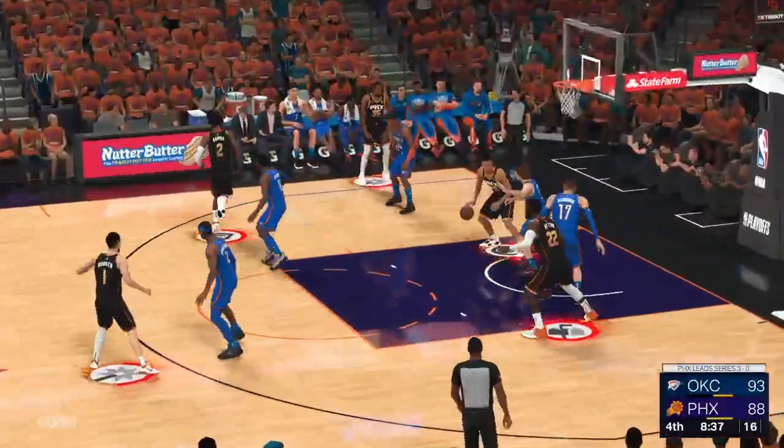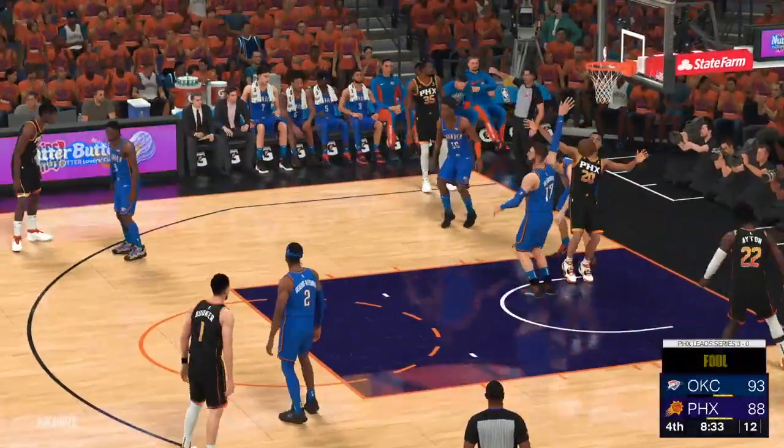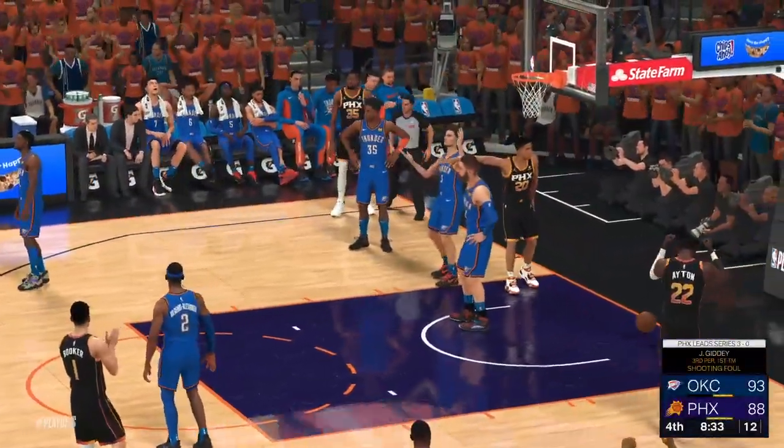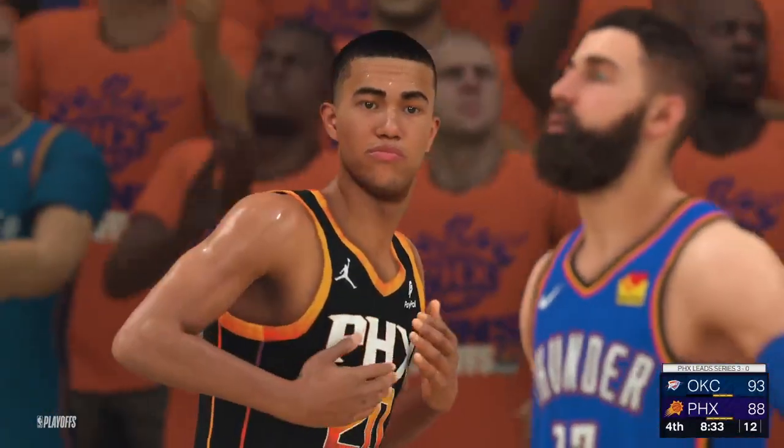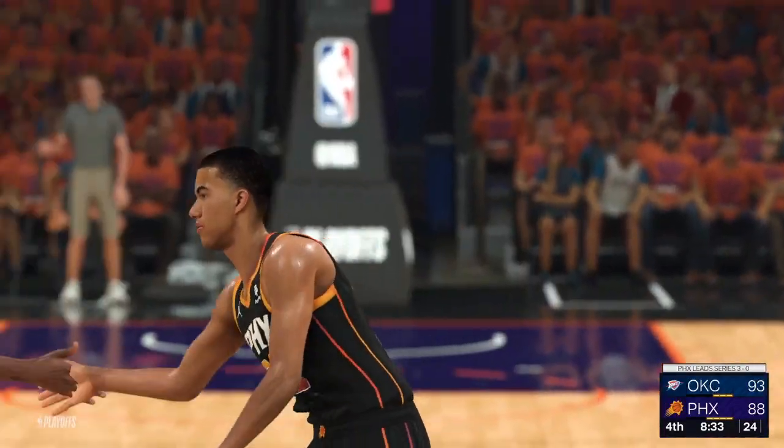Eight passes to Houston. Deflected! Nice rejection from Giddy. And he recovers it. Good man. The defender really went after him. Third personal foul. First team foul. At the line for Phoenix. Houston.